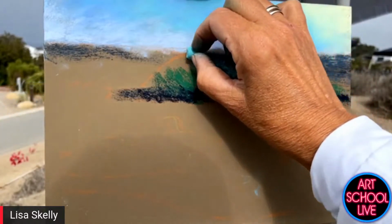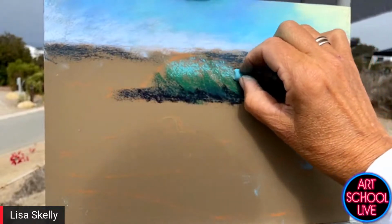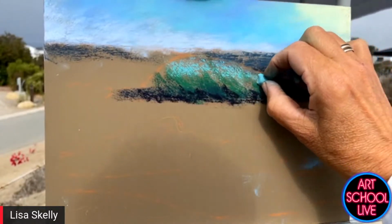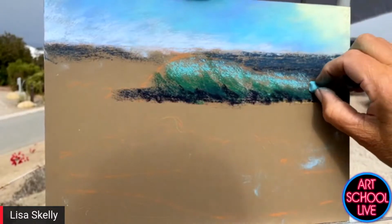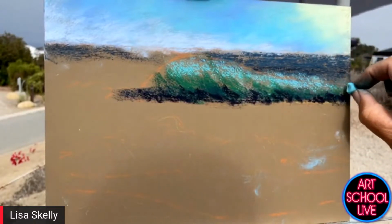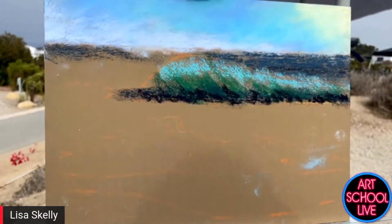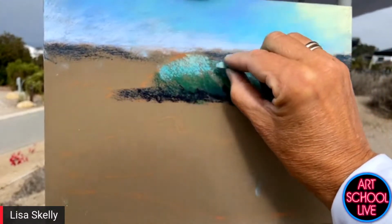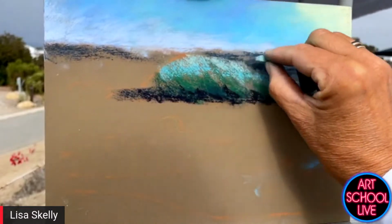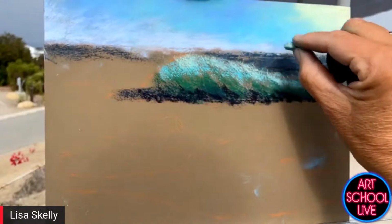And the part about pastels that I find really fascinating and really fun is that it's very forgiving. So I'll do a sort of push and pull and a tug of war, a little bit of this and then back, going back and forth with the energy that I'm trying to create. I can just keep going back and forth. And then this one's even a little lighter. I'm going to get that top of the wave, that translucency that we want in the wave coming over right at the top of that wave.